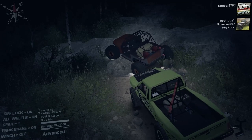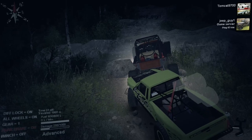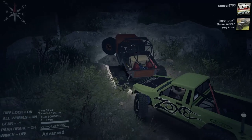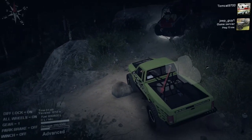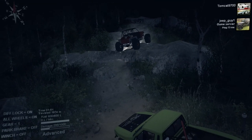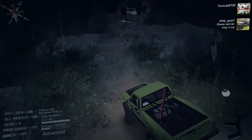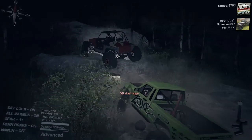Okay, if you're on my bumper, you might want to not be there. Why, are you going to get into it? No, I'm just going to push you back down the mountain. Oh. I am speed. Rusties. Let's go. Ooh. Damn it.